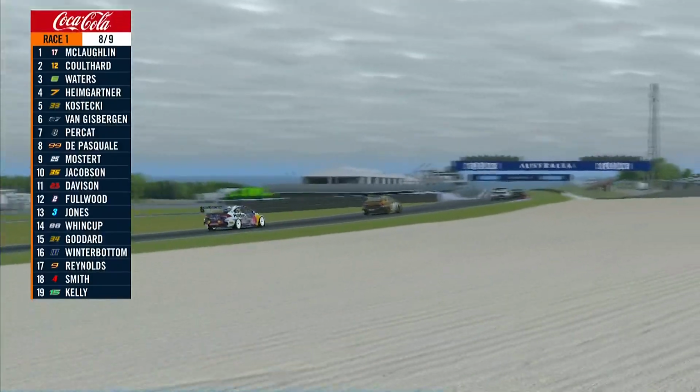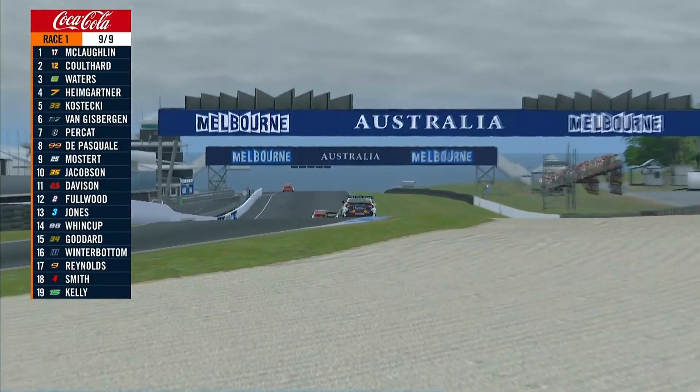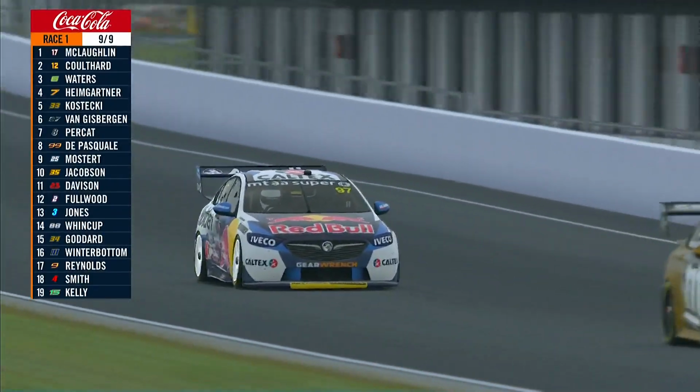Percat got massively out of shape in the background into the final corner. Did he rescue that, or did it end up pointing in the wrong direction? I got a glimpse of him in the background there.